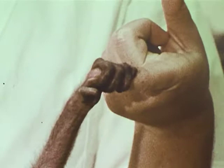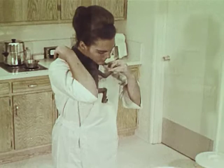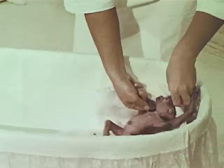These small fingers belong to another kind of baby. A baby monkey. Like a human baby, he will grasp a thumb and can be held up. This baby is being cared for in a special nursery of a zoo because he has a cold. The nurse bundles him up like a human baby to keep him warm.